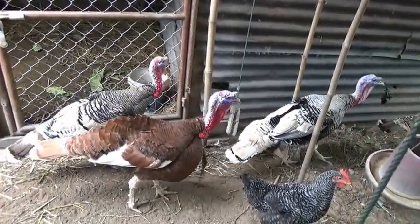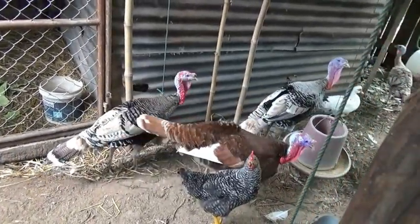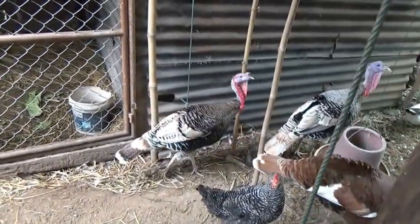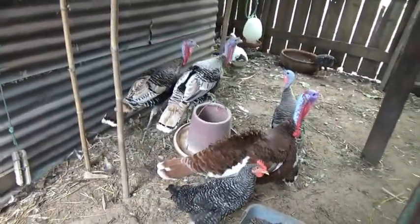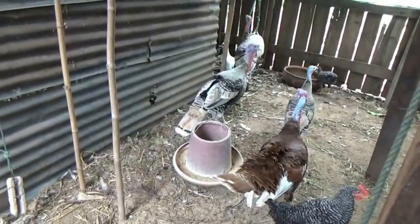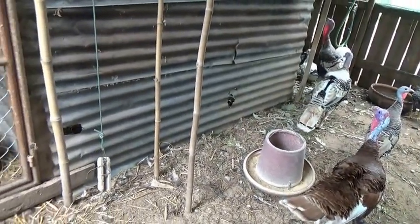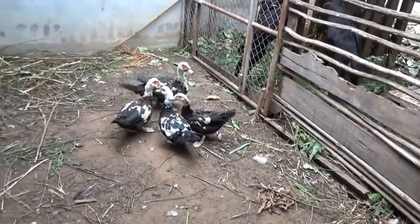Three toms. That's a big, big mistake. They fight. Actually, their faces are healed up now. I think old Tom kicked the other guy's ass, the two young ones. But I used to have 5 of them in here. That was crazy. There's some ducks. There's not all of them.